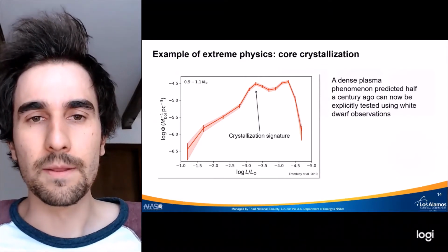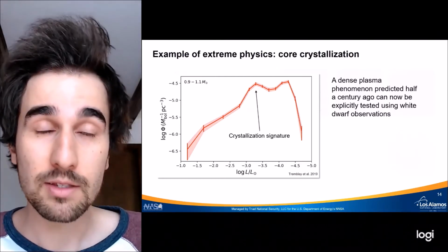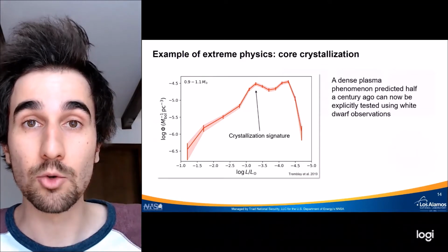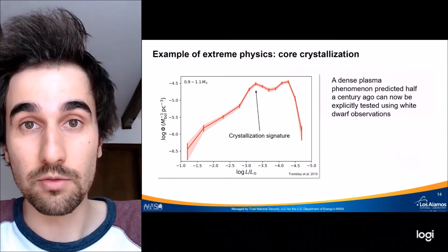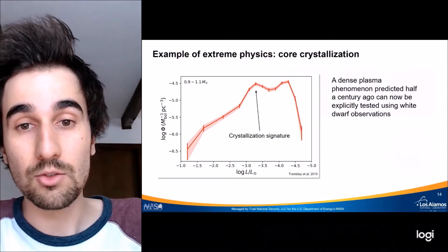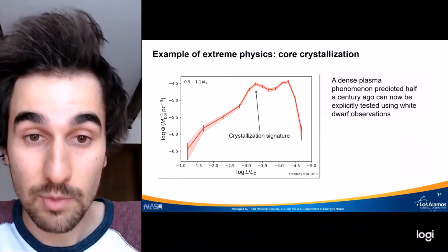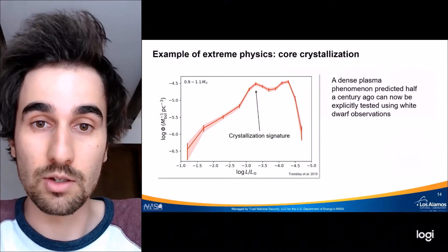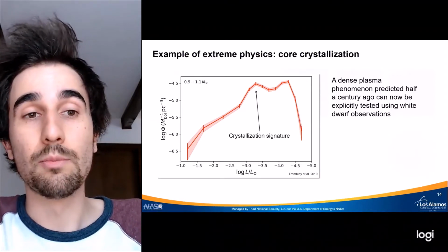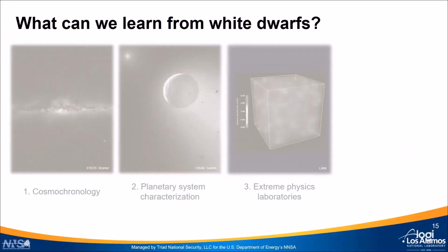So for the moment, this pileup is still not so well modeled, but it's a very nice example of an interesting interplay between physical theories, so here dense plasma physics, and astronomical observations. So we can use astronomical observations of white dwarfs to better constrain this phase transition of plasmas, and we can also use our knowledge of these phase theories and of simulations of this phase transition to better understand the astronomical observations that we have.